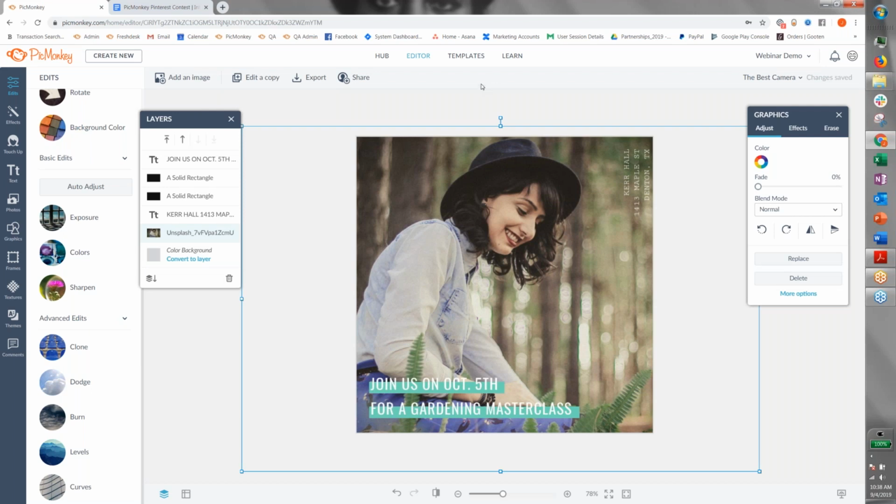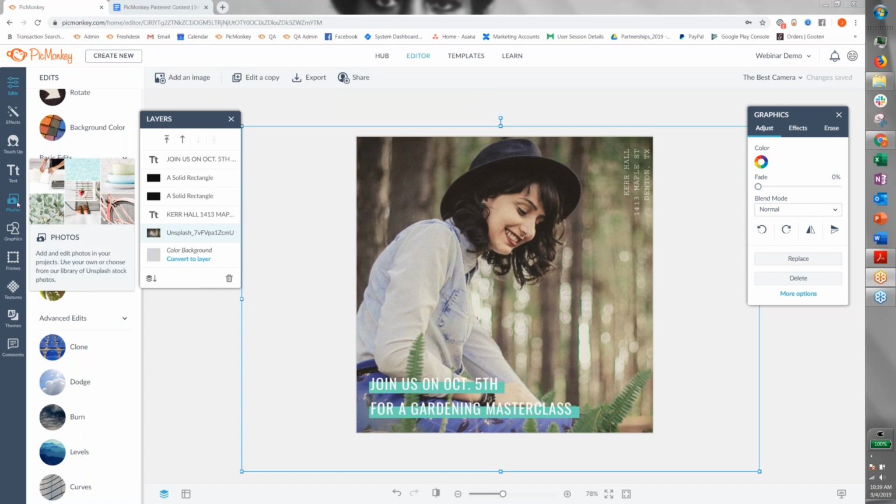So yes, tell us about that, because I absolutely want to make sure people know where this is. Yeah, so we actually integrated with Unsplash. So we have access in the editor to a bunch of stock photos. It's a wonderful collection. So you can just click on here.